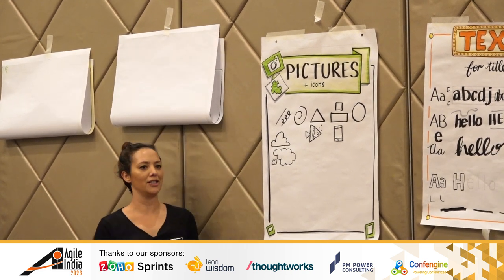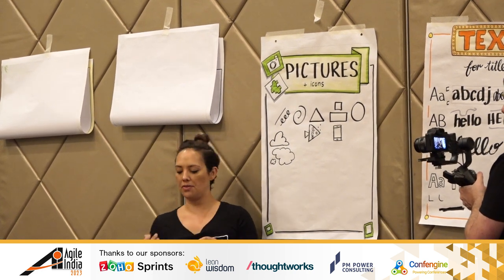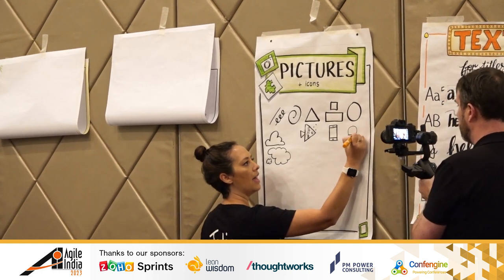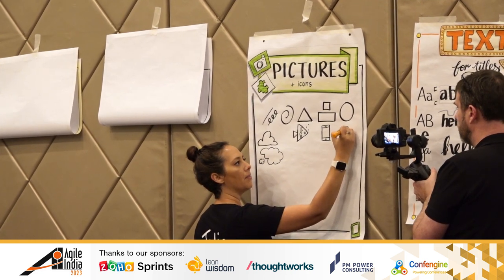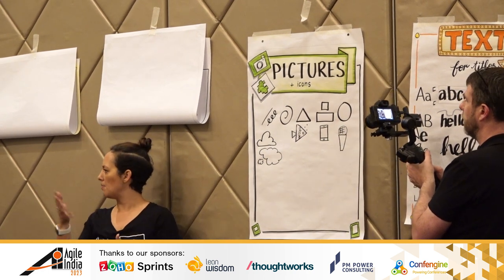You're head of the class. A microphone. Cool. So if you think about a microphone, it's going to be a circle and then some kind of rectangle. You can make it taper a bit, and then you can maybe just do some cross-hatching to show that there's a mesh on it.